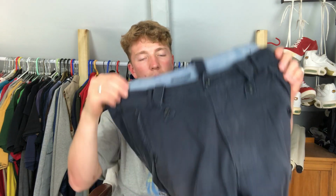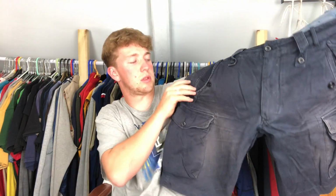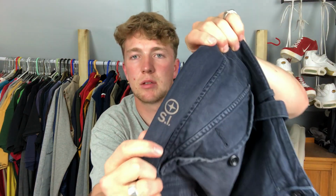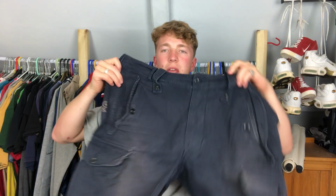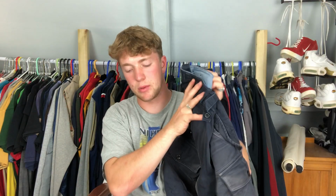The next three bits I got from the same guy. I think I paid 50 for two of them, and then he threw in some jeans at the end. But these are some Stone Island Denims cargo shorts. Literally just says Stone Island there. They're in navy. They're in pretty used condition. Probably won't get too much for them. And they're a big size. Again, I'll have to look on Depop to see what they're going for.